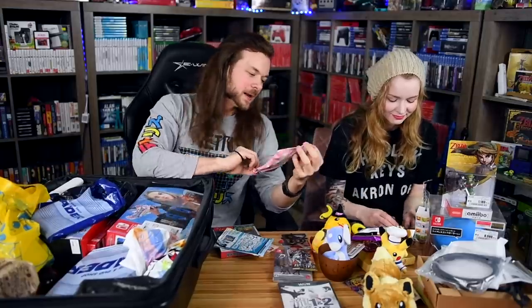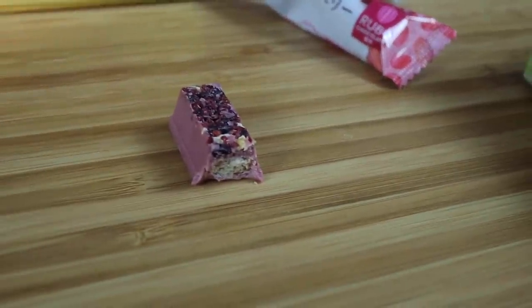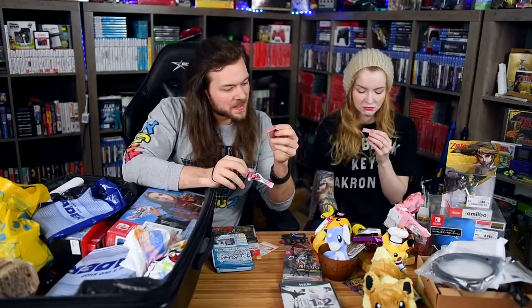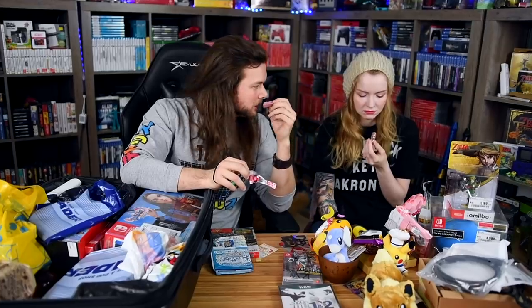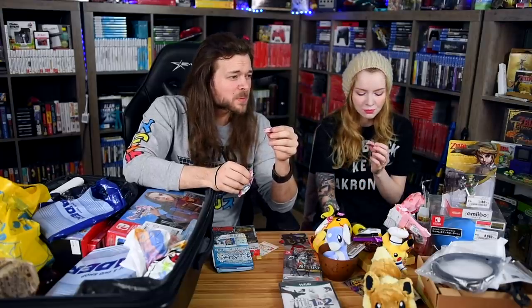We got Ruby Chocolate. I actually wanted to try this. We got a couple different Kit Kat flavors because in other countries, Kit Kat actually gets creative, not so much here. This is Ruby, which I think means there's like legit rose petals on top. Taste like anything? You don't taste that like sharp berry on top? No.